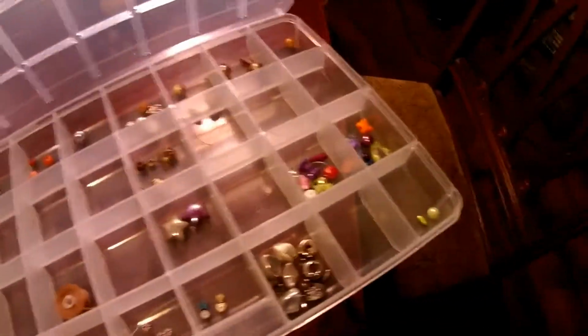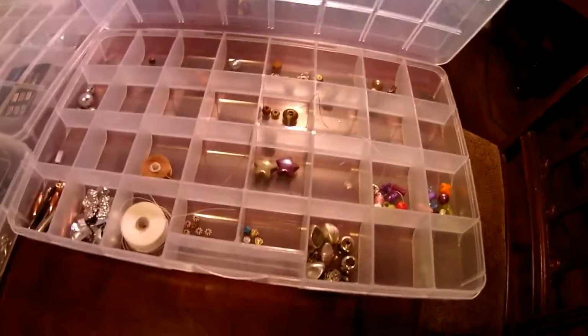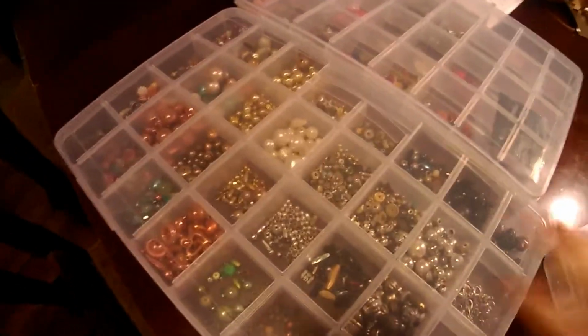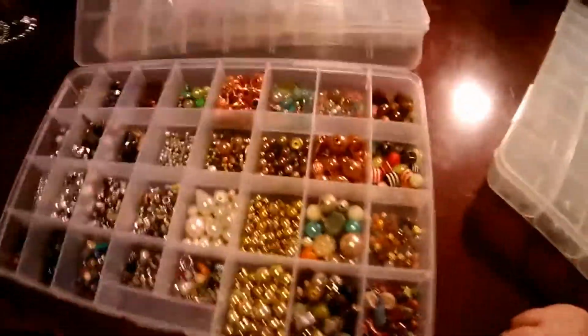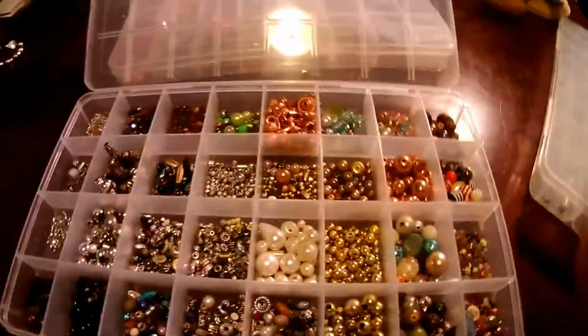Okay, here's my deal for the day. That is all that's in that box. This box is pretty much full. I'd open it, but I'm afraid of spilling it. There you go. Colorful, aren't we? And then there's this one, which also is very full.